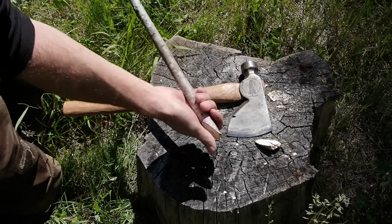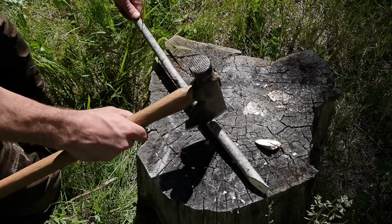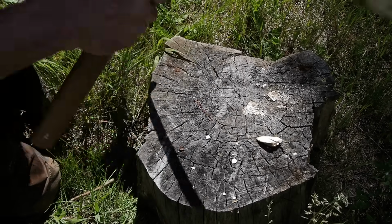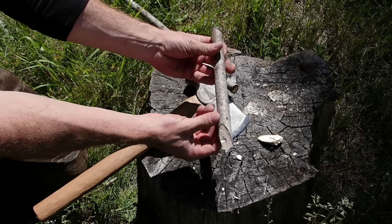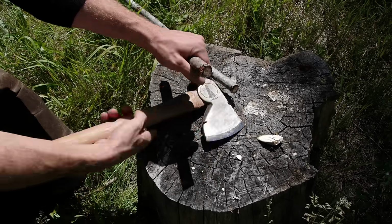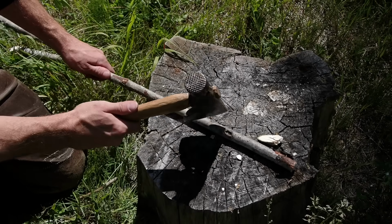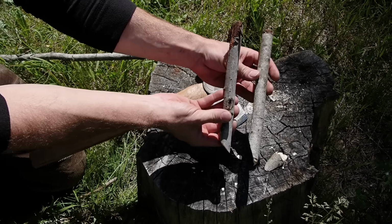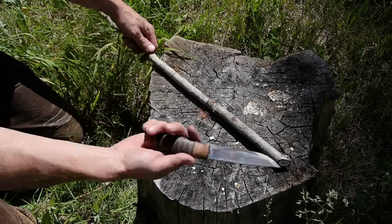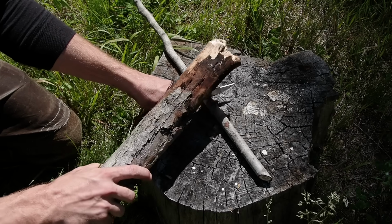That right there gives me an angled end that can pound into the ground. And I come about 8 inches up and I can make a straight across cut. That is my first stake complete. I've got an angled end that goes into the ground and a straight across end that I can pound in. And on this side we already have our straight cut, so now we can alternate to an angled cut. Now we have another tent stake, and they are that easy to make. And if you don't have an axe or you're not carrying one, you can make them with a knife too. You can just use a larger piece of wood to baton your knife through.